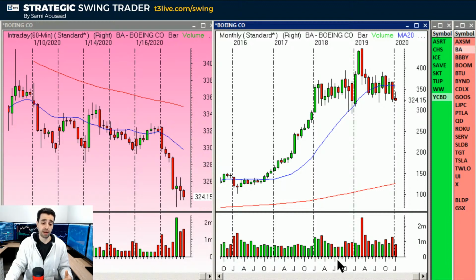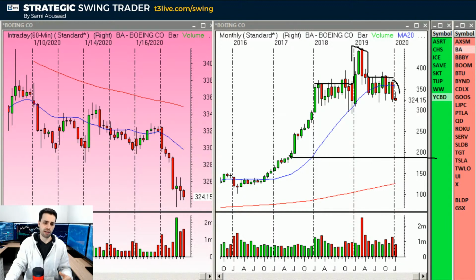Boeing is very bearish. If it were any other stock with as much negative news as it had, I think it'd be down here already, 200 bucks. But this is a huge breakout failure on the monthly chart of Boeing, huge. And so now we have a breakdown. So Boeing should be lower.